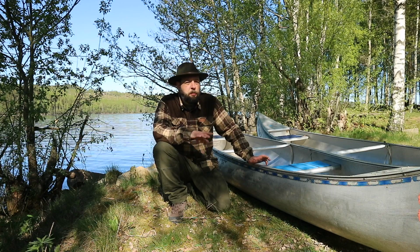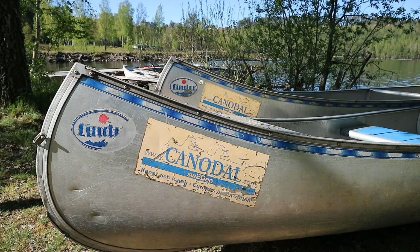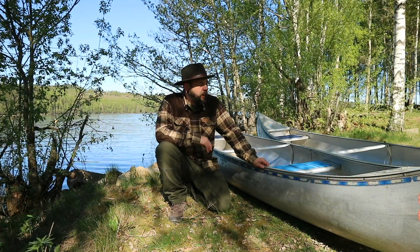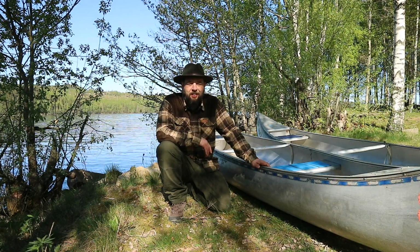So we're just getting packed up and we're about to set off in our aluminium canoes here. We've not tried them yet. We was going to go out for a little paddle last night. It was pretty choppy on the lake, but today is beautiful. So we're just going to get these loaded up and get on our way.